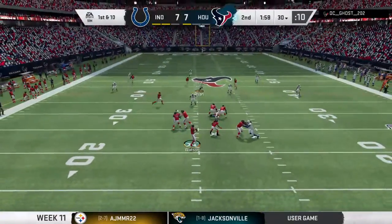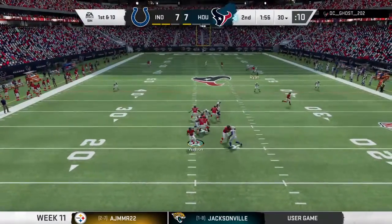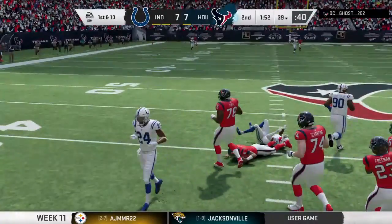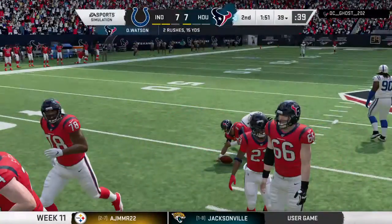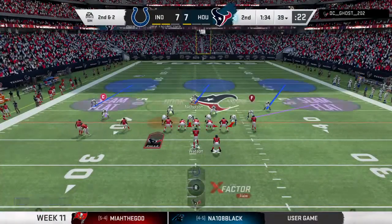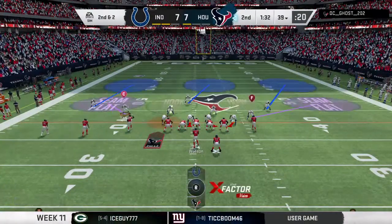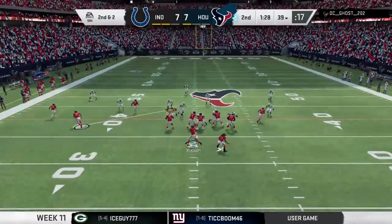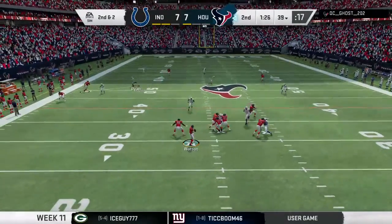On 1st and 10, Watson being chased out left. Now he'll pull it down. He'll get 8 on the scramble there. It'll be second and a couple. 8 yards on the pickup. Brings up second and 2 at the 39-yard line. Looking to throw again on second down.